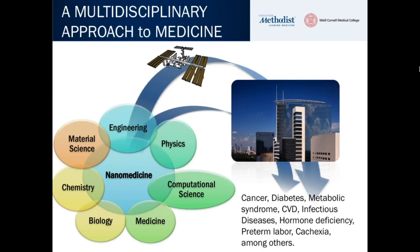What we do in our department is we take a number of different disciplines and merge them together. So we're talking about engineering, physics, computational science, material science. And then we go talk to the doctors. We are connected to the hospital, so we actually just walk across the corridor. We go and talk to the clinician, ask them what their challenges are. And we apply all those disciplines and our nanotechnological approaches to treat diseases of various sources. We're talking about cancer, diabetes, infectious diseases, and so forth. But thanks to the Center for Space Nanomedicine, now we utilize the infrastructure of the International Space Station to do this type of development as well.